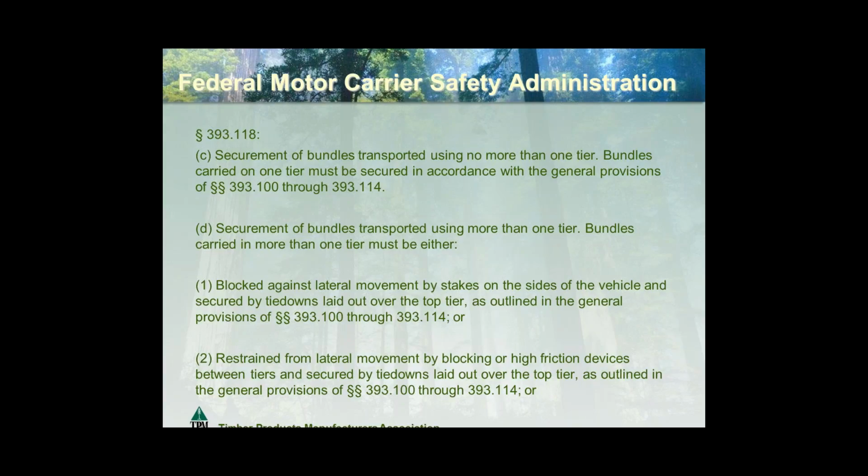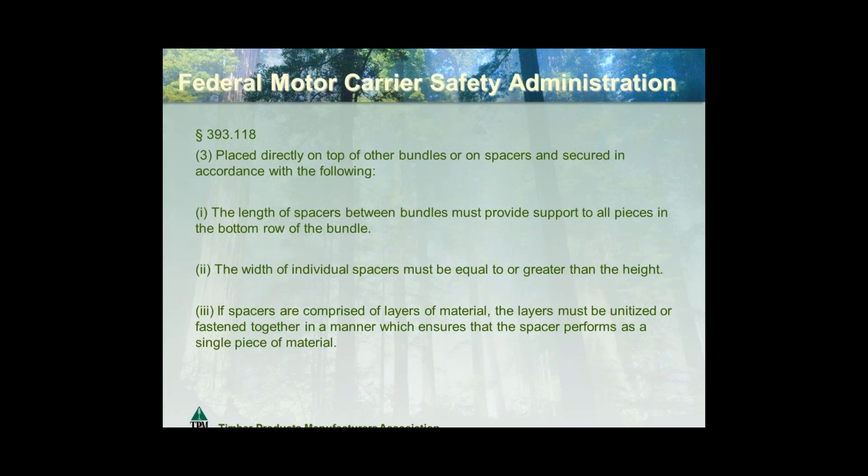Restrained from lateral movement by blocking or high friction devices between tiers. They even make some claw decking. Some of you guys probably are familiar with that. But basically, you need to have each bundle secured at each level. So we'll look at some pictures in a minute.